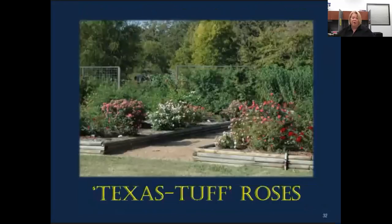Texas Tough Roses. I'm going to highlight a few roses in the next slides, but there are some great roses for Texas. AgriLife outlines them as Earth-Kind roses. Ginger, Dr. Johnson's administrative assistant, will include a handout, or it's not a handout anymore, in your copy of today's presentation in the email. Or please use an internet search to find Earth-Kind roses.